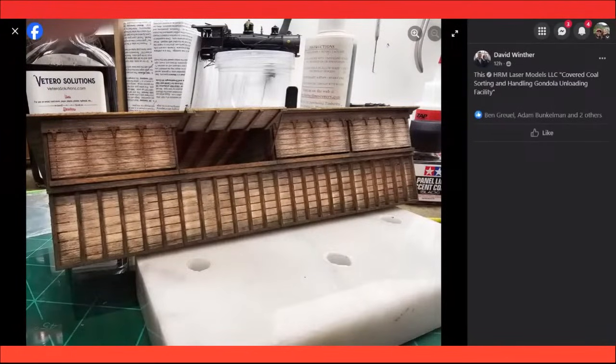Oh, look at this. David Winther: The HRM laser models covered coal sorting and handling gondola unloading facility. That's a mouthful. Yeah, it was. I managed to get through it. That is really good, David. And then he's got a steam locomotive up on a jar in the background there. What's he use, that Vitero Solutions stuff? What is that stuff? Is that like a stain? I think so. I think he puts a little bit of it in his whiskey as well.